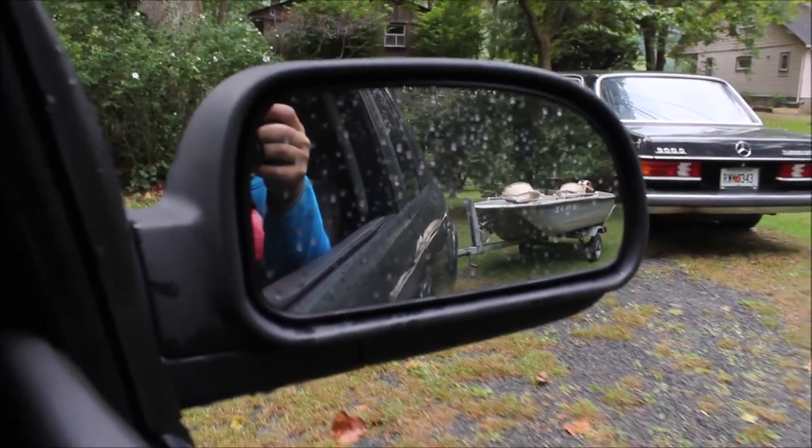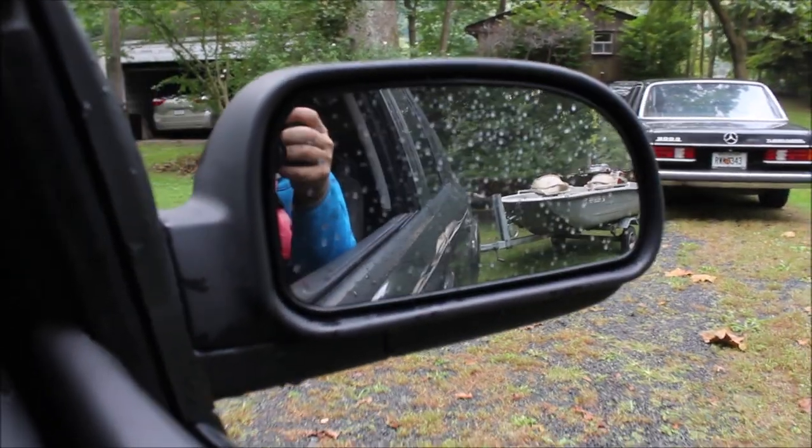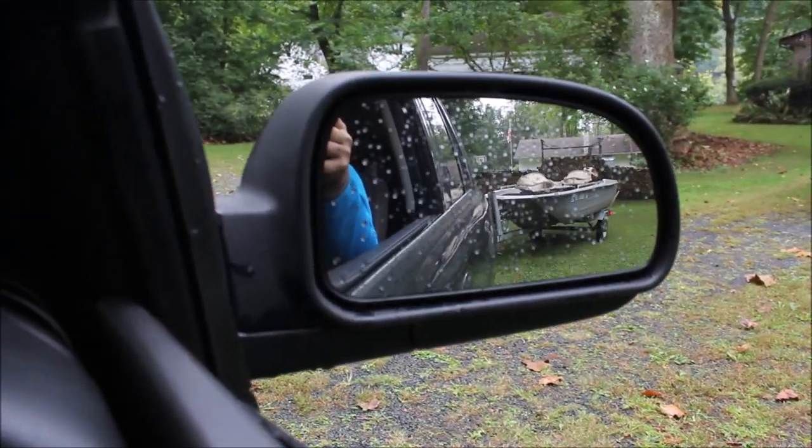Backing the boat up. All right. That should be good for me turning around. See if you can take a look down there and see what you're dealing with. Yeah, let's go check out this boat, man. We made it to the ramp.